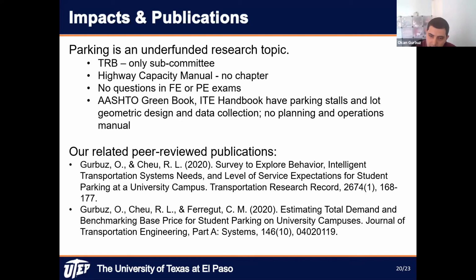I had the opportunity, while I was a student, to test my models on campus, like a living lab, and we got a really good number of survey participants. We aim to lead the nation in parking research. Afterwards, similar tools can be used for all other universities, and especially for downtowns or city centers. And you can see in the slide, we already have 2 journal publications from our parking study.